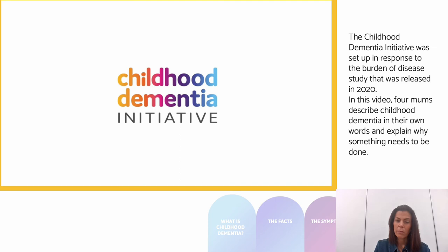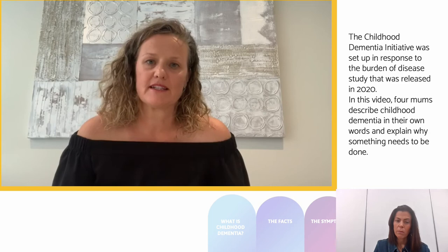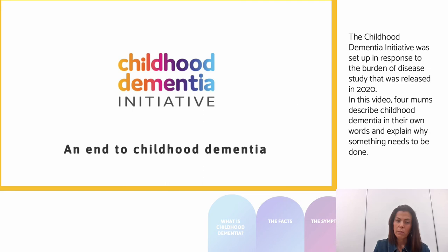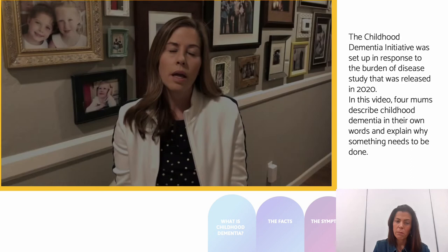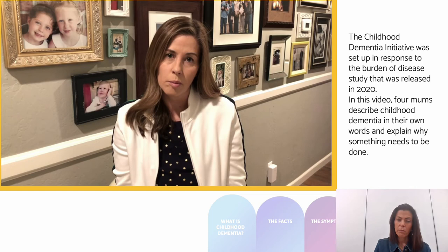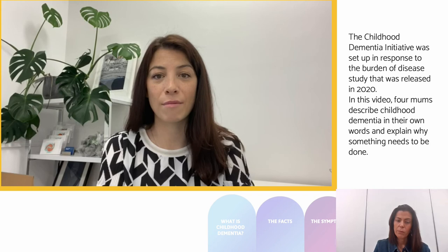The Childhood Dementia Initiative is the key to solving this problem. There is so little knowledge and research being done in this area, and we need to be able to invest in it to be able to give our children and parents hope for the future. An end to childhood dementia would mean that thousands of families all over the world could continue to live their lives normally and without fear of the future. An end to childhood dementia would save other families the heartbreak of watching their children suffer as their minds slip away. For any parent with a child with a neurodegenerative disease, it's all that we could ever wish for. An end to childhood dementia would mean that these children are able to live the lives that they deserve to live.